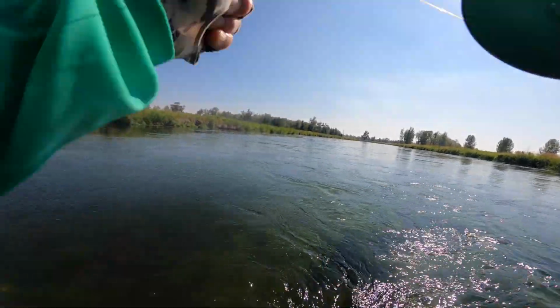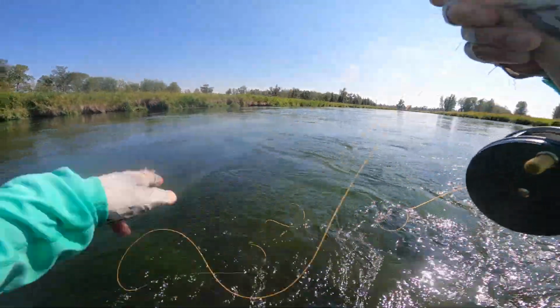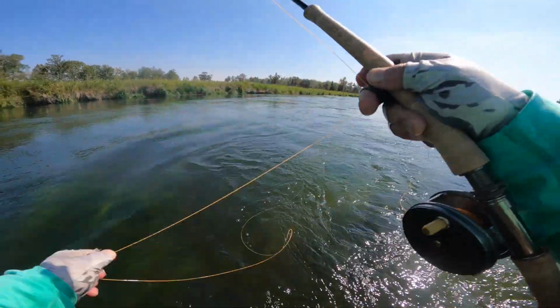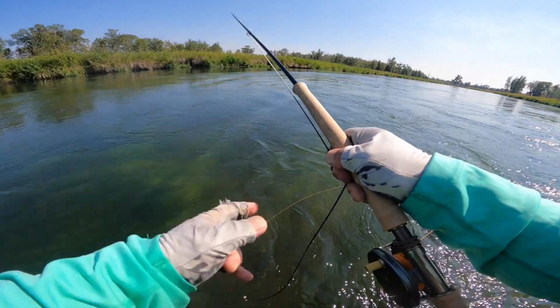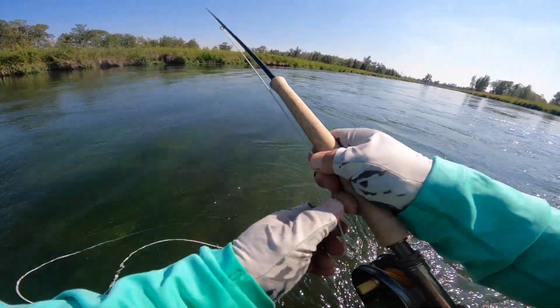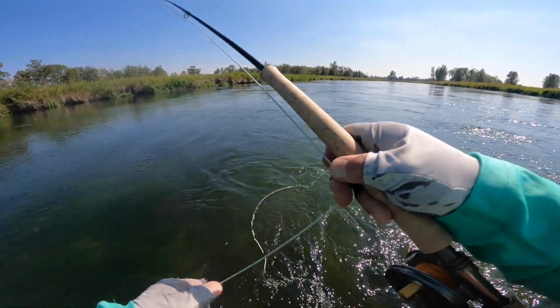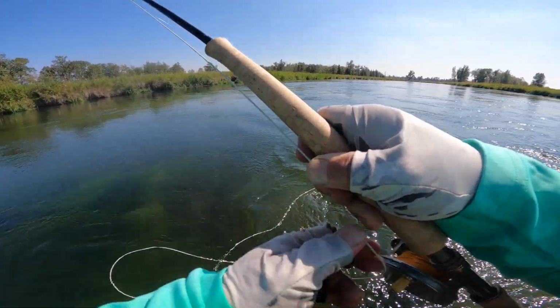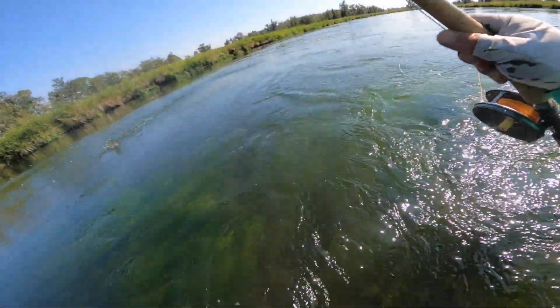Yo, fish on. Yeah, very close to the bank. Not that big one. Yeah, little one. Oh, looks like a brown trout.